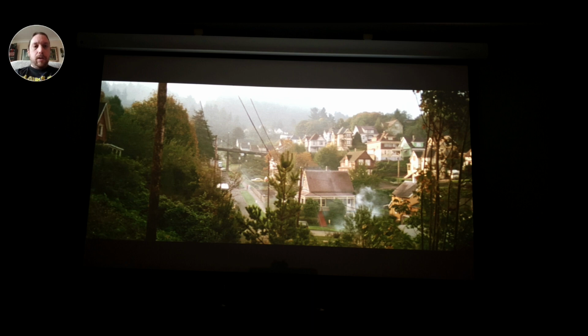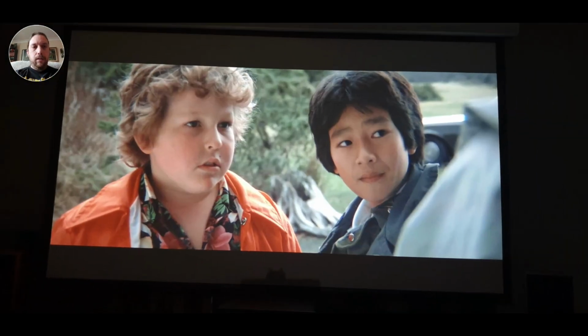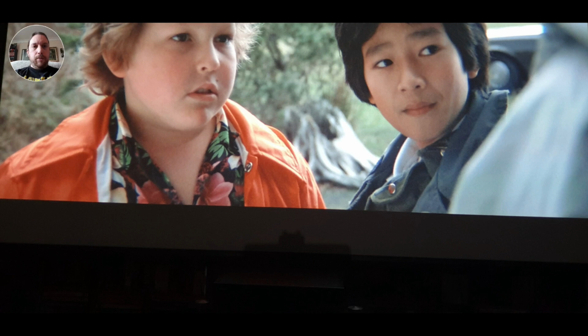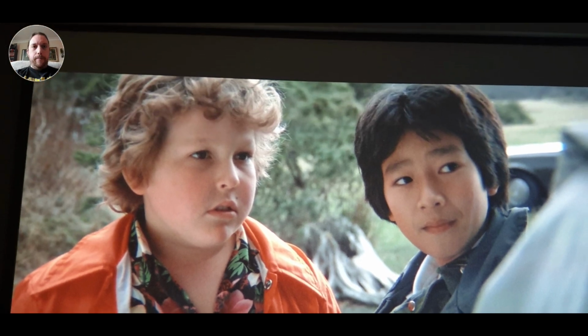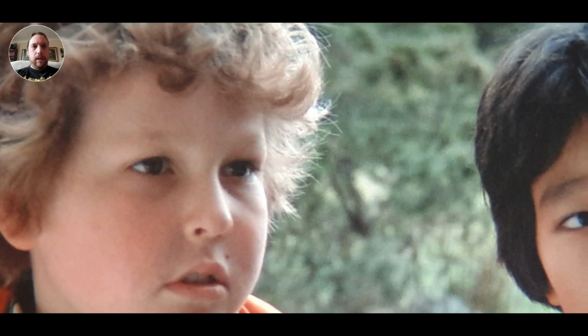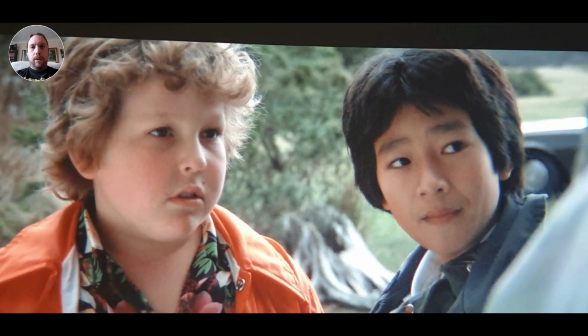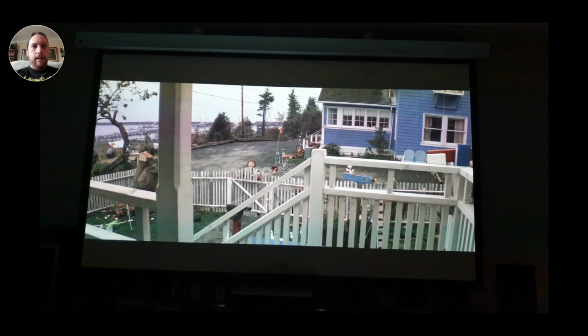So then I go along, and then we go. There's the 4K image. Look, you can see at the bottom of the image there, my phone in the black bar. But there you go. Look at the detail in their hair and everything. Much more natural skin tones and everything like that.